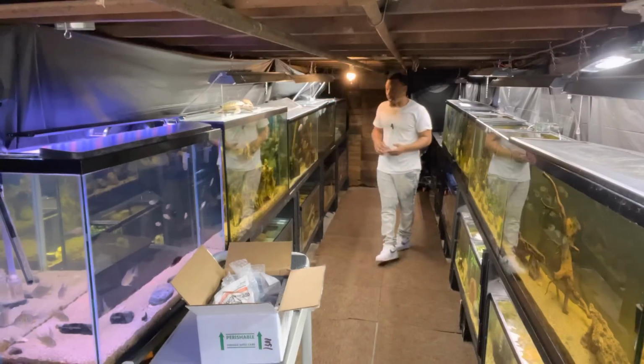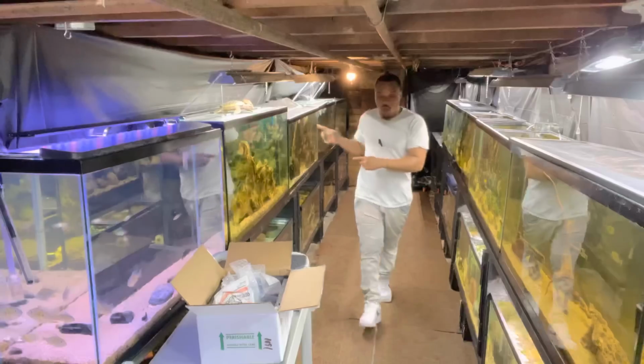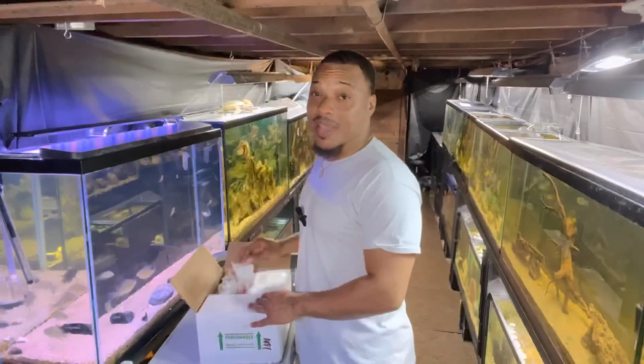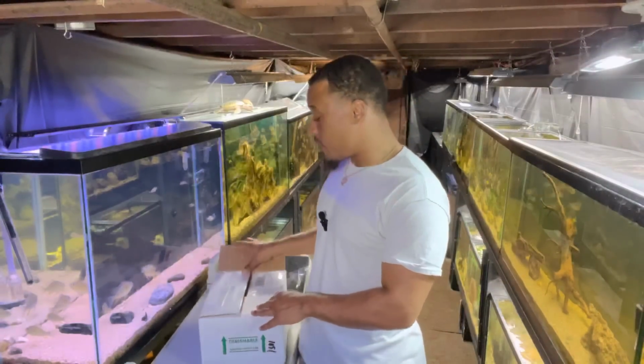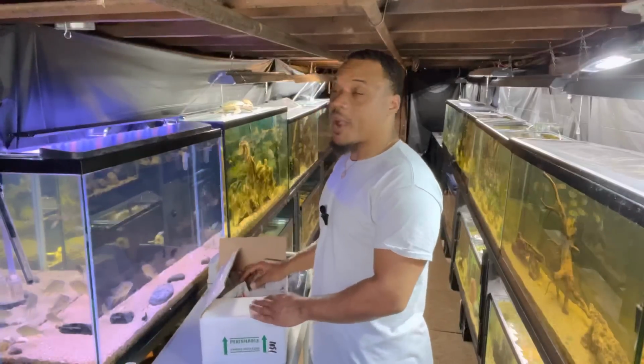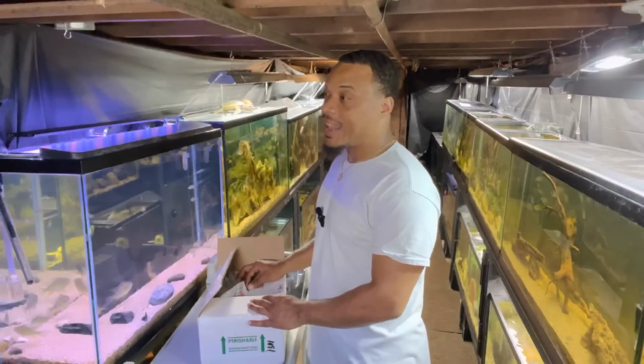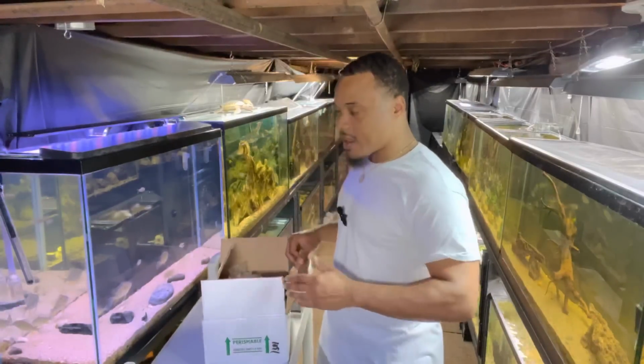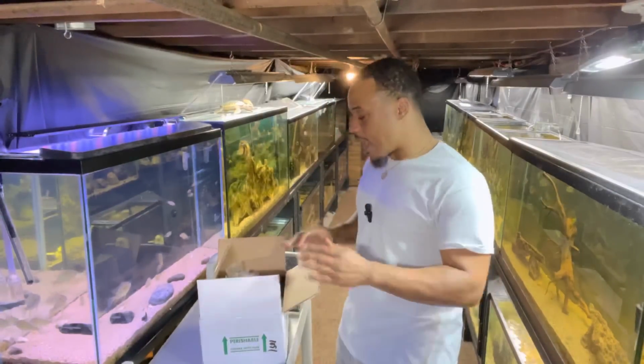And once I get that tank set up, we get the red tail moved over to the pond. I haven't done that yet. Not even gonna lie to y'all, I've been kind of scared to put the red tail catfish in the pond, honestly. I'm afraid he's going to mess up my pond. But everybody been telling me, like people, my friends, like, man, just put him in there, he's gonna be all right. So hopefully that works out.